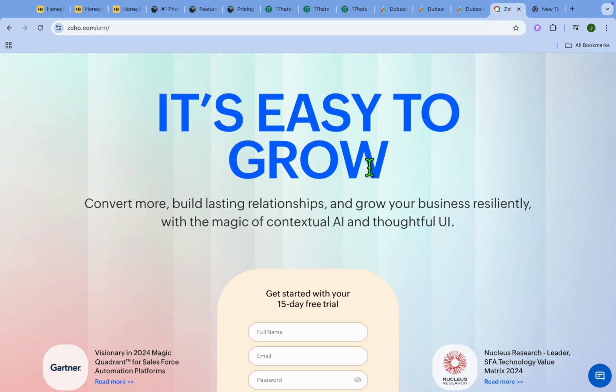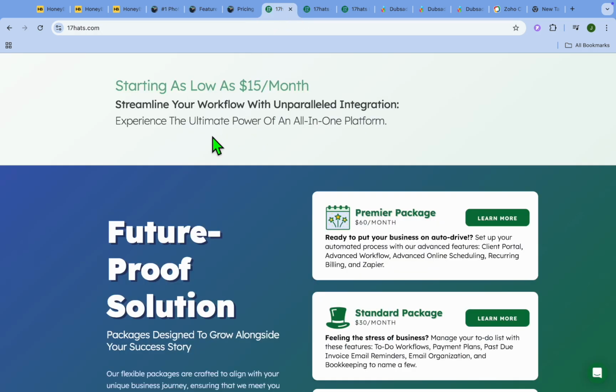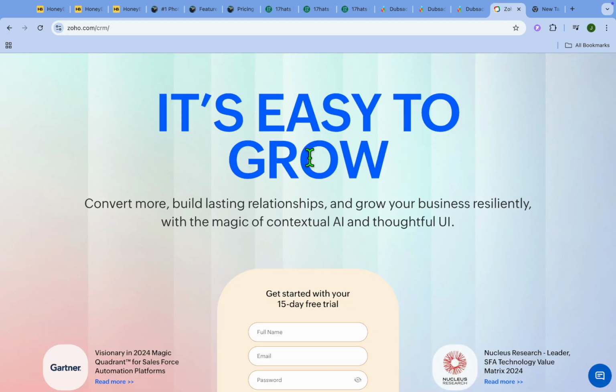So, in conclusion, which CRM is best for you? I would recommend that you go with HoneyBook if you're looking for an all-in-one solution to manage clients, payments, and projects. On the other hand, I would recommend that you go with StudioNinja, as it is a fantastic tool for photographers who want an easy-to-use CRM with photography-specific features. And I would recommend 17 Hats as perfect for beginners who need a simple, affordable tool to manage their workflows. Dubsado is ideal for photographers who want advanced customization and automation options. And Zoho CRM is the best for those who need a highly customizable CRM with in-depth reporting and analytics.